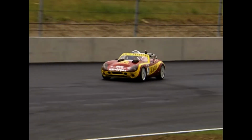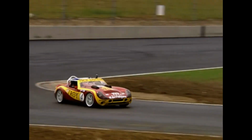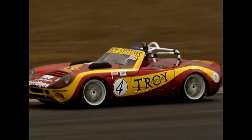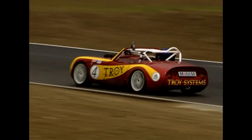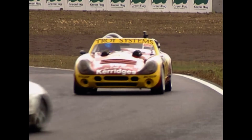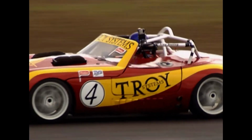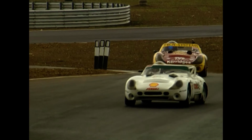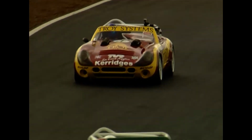Troy Dunlop on board, chasing down the white car in front of him. And as they come off the banking, onto the slippery infield section, ride with Dunlop and see the way that the track rises and falls. Again over the brow, down into this right-hander, and then feeding in the power, short little straight into the tricky left-hander, and then over the curbs here again through that infield chicane.